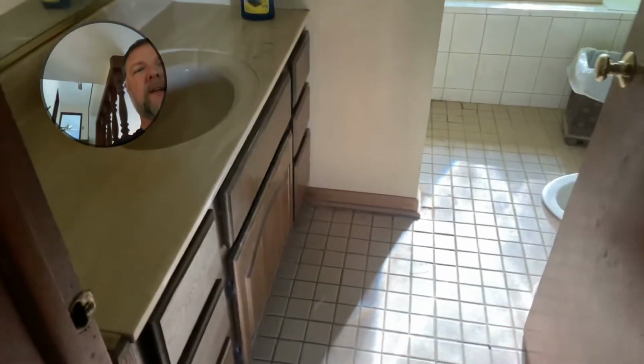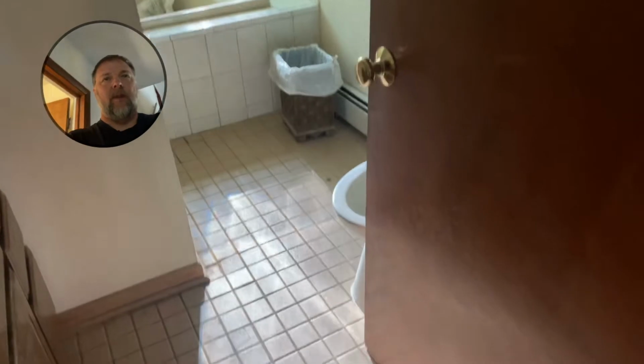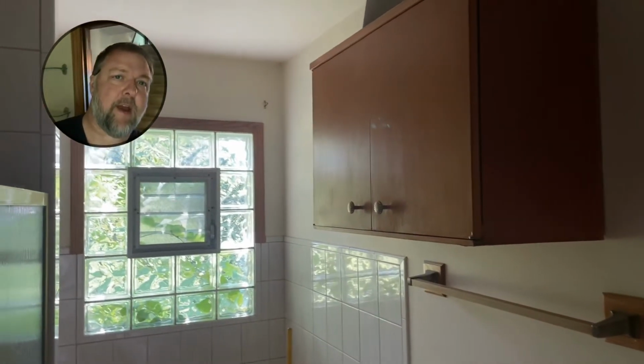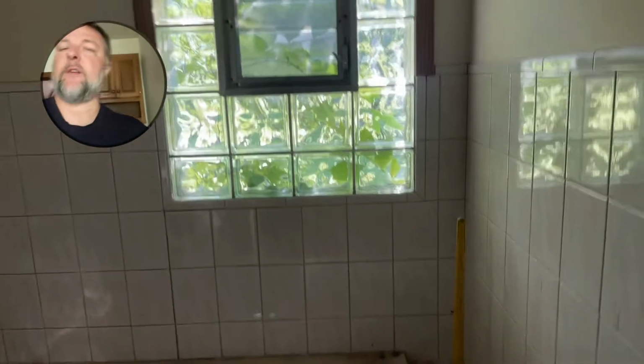So there's a toilet, there's a floor, shower, hot tub. Actually, it does work, but it's kind of goofy because you crack your head as soon as you want to get out of it. Glass block is a little different. I'm sure you guys will love the shower. Woo-hoo! It's all nice and pretty.